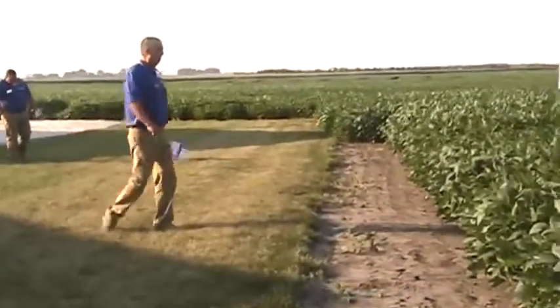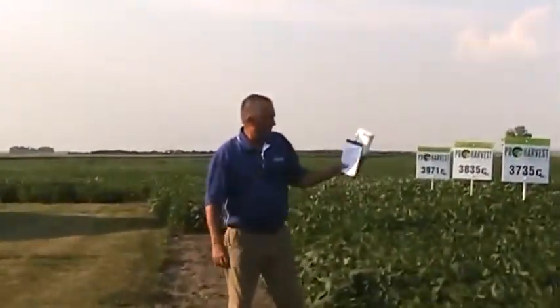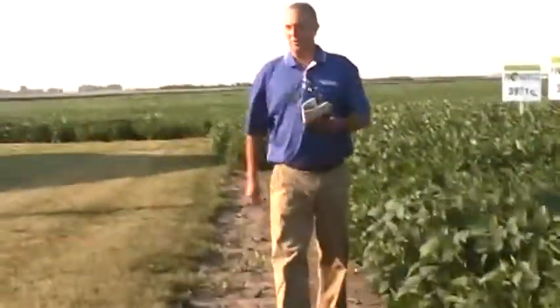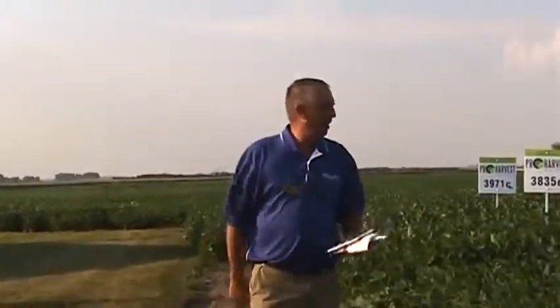I'm going to talk to you about 3466s and 3666s. 3466 is a 3.4, probably closer to a 3.3 variety. Randy's told us every time he talks about it, he calls this variety close to perfect. It jumps out of the ground. It's a taller plant that canopies well, has a great disease package, but the best thing, you just plant it, you don't worry about it.